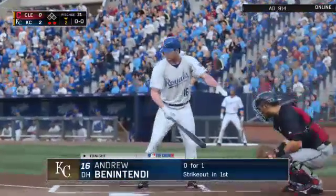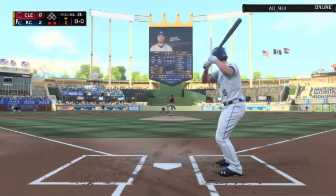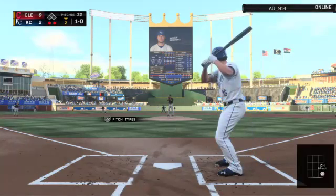Number 16 will be the batter. 0-for-1 here in the early going. Number 16. And he lays off there, 1-0. Bases are empty here with 2 men out.